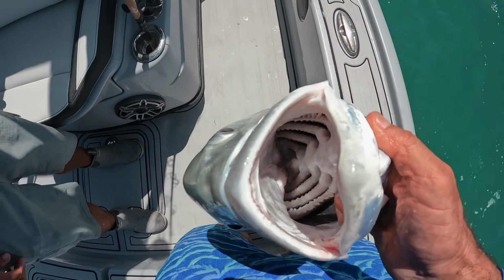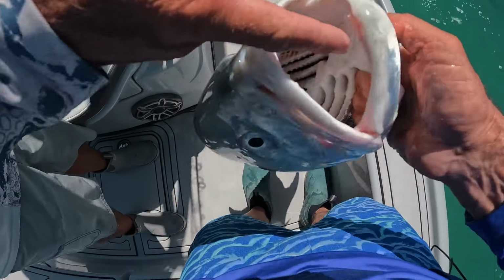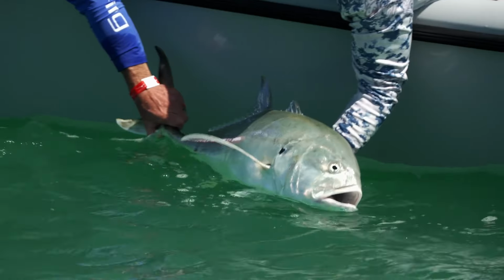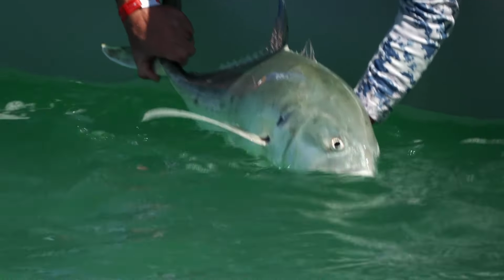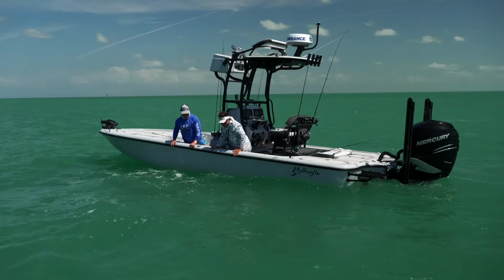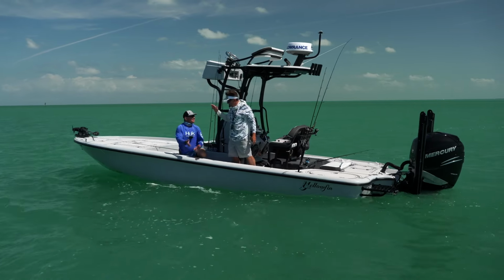This thing is massive. Look at the mouth on that thing. Choppers. What a big, giant Jack Crevalle. Long fin there. That's the biggest jack ever for the Florida Keys for me. Different caliber. See you, buddy. Different caliber is right. First thing I'm doing is tying on a different hook, a different leader.